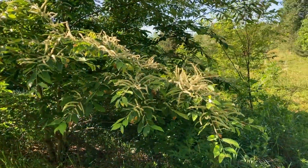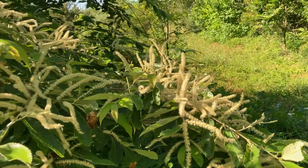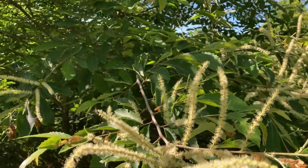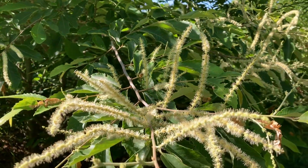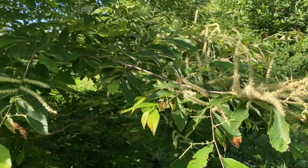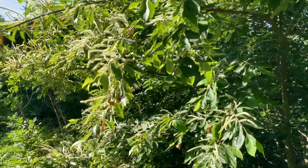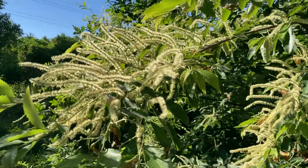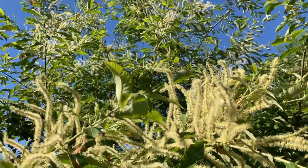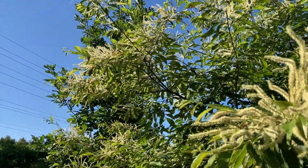Totally just going for it. And you'll see there's lots of insects on here. There's a little honeybee there. Quite a lot of activity on these. And these are wind pollinated more than they are insect pollinated. So I don't know, I guess the insects are getting something out of it too. But I don't think the trees are necessarily relying on the insects to bring the pollen around.